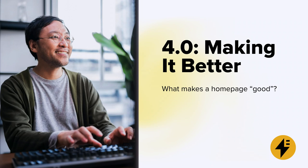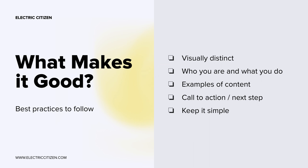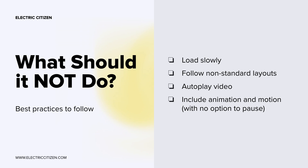All right, so let's recap what we learned and add a few more pointers, and doing great on time. So again, what makes it good? A good homepage: visually distinct, who you are and what you do, give some samples of content. Don't assume your users know what you're doing or what you offer, give them a sample. Calls to action, next step, and keeping it simple.